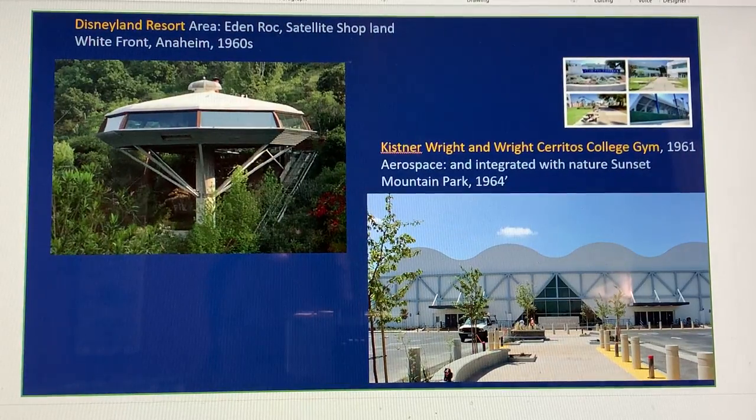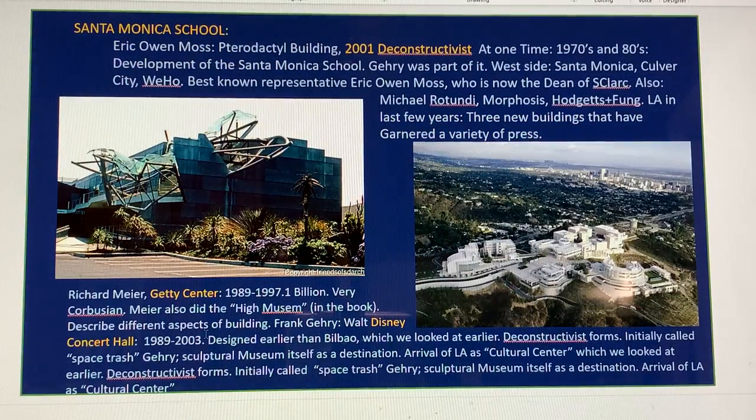Okay, and finally we have the Santa Monica school, like I showed you before, from 2001, from Eric Owen Moss, and it is under construction at the time, developed for the Santa Monica school, a world part from this west side, Santa Monica, Culver City, where the best known representative is Eric Owen Moss, who is now the dean of the school, and also Michael Rotondi, the Morphosis founder. In LA in the last few years we know about the new building.